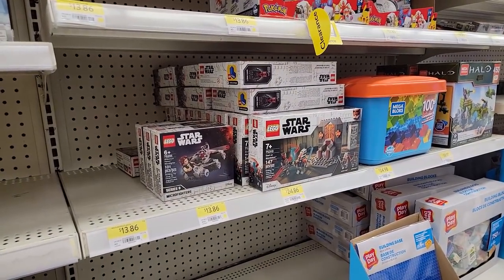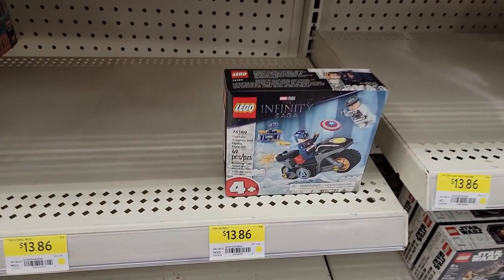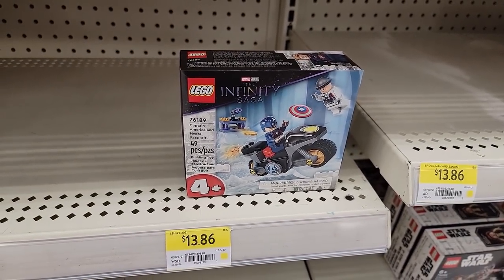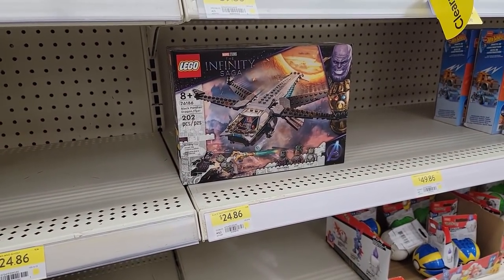We've got Duel on Mandalore and also the Micro Fighter. I like this set right here, actually. You get two minifigures in there, including Captain America. Surprised I haven't got that yet. What is it, $13.86 for the two figures? I've seen these on sale before.